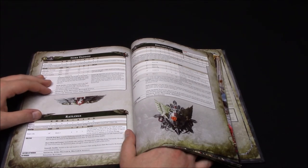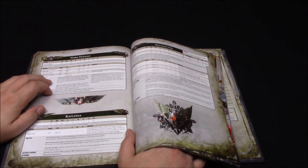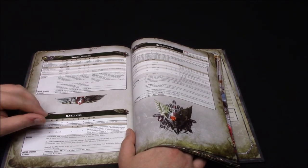Abilities. Find the best spot. Instead of deploying normally, this unit may wait until both armies are fully deployed and then be placed anywhere on the board that is more than 18 away from the enemy models. So, basically the old rules for infiltrate. They can do that. Very handy.